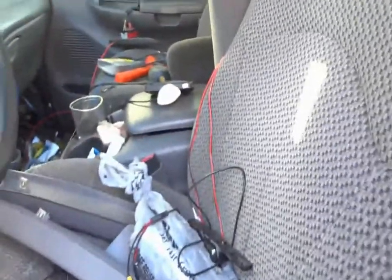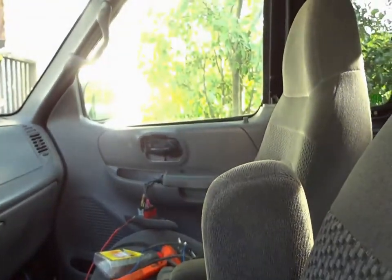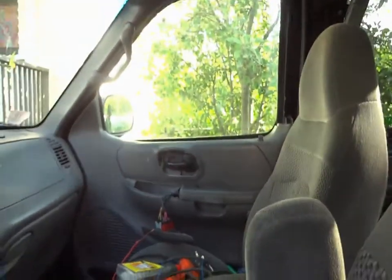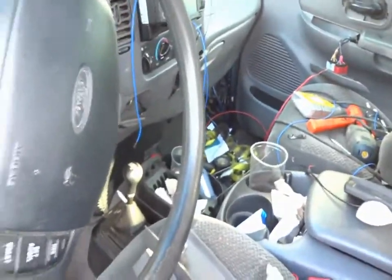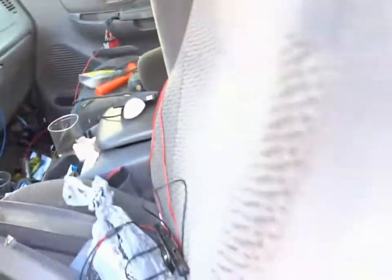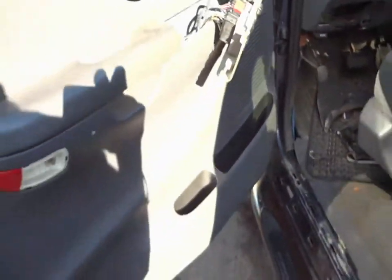So, yeah, let's see if there's anything else in here I gotta do. This place is just a mess and a half. It's like a bomb hit this place with all the tools and parts and stuff everywhere. Even back here. Holy shit. This truck was clean a few days ago. Keyword was.